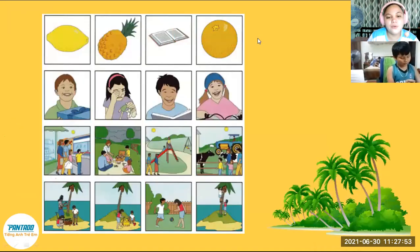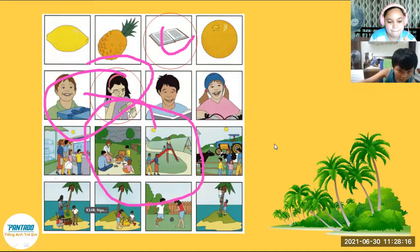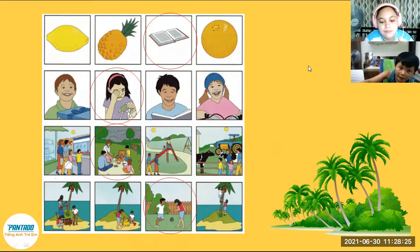Okay. So now, Doug, which among these pictures is different and why? Number one, Doug, which is different here? The book. Very good. So number one, Doug, why do you choose the book? I choose the book. It's the water fruit. Right? Yes, a book is not a fruit. How about number two? It's the crying girl. Okay, why do you say so? That is not happy. Right. It's not happy.